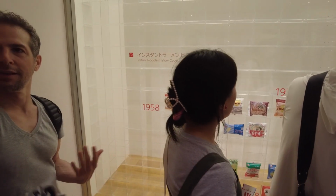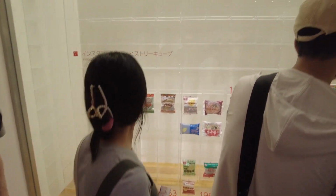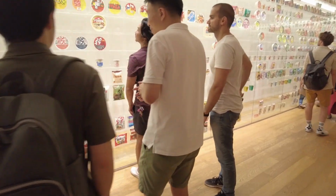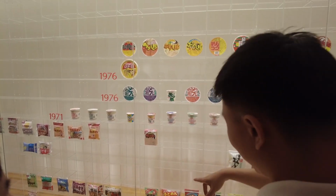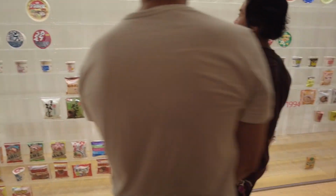It's like 70 years ago. Wow. For me, I'm not saying it's not a big difference. But then they have other designs they kind of discard. Wow. This one's a really old one.